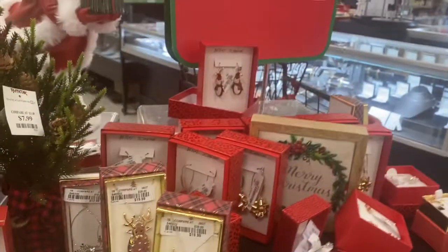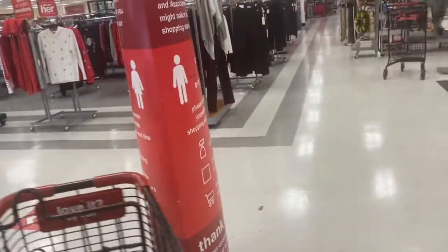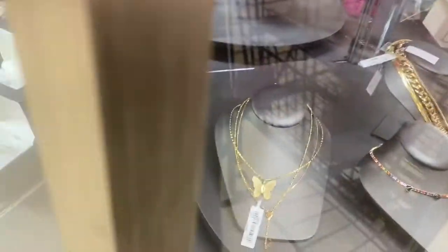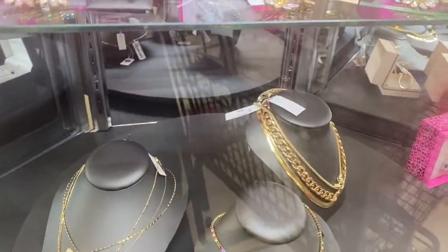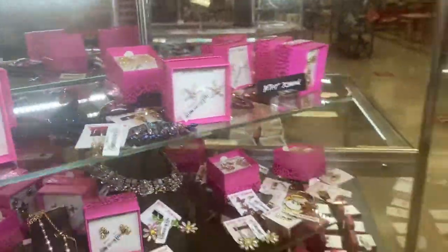These are cute, y'all, for the holidays. Yeah. Holiday photos, so cute. Okay, y'all. Oh, I love this here. Look at this necklace. These necklaces are so pretty. Little tortoise is cute. That's so cute, y'all. Betsey Johnson. I love Betsey.